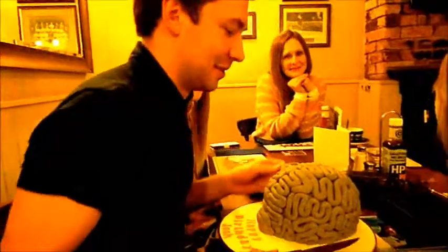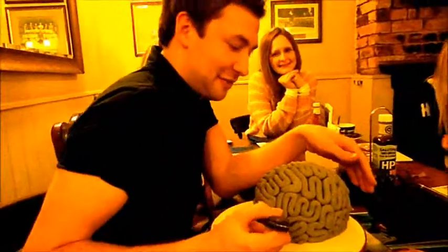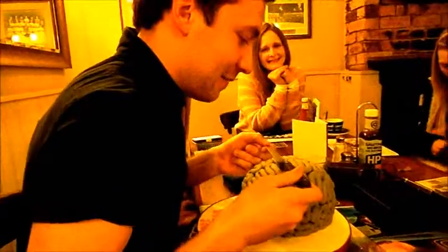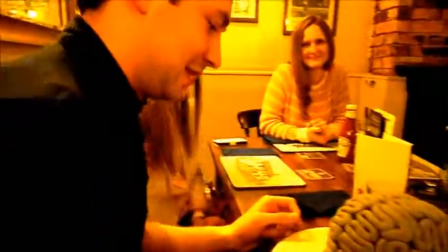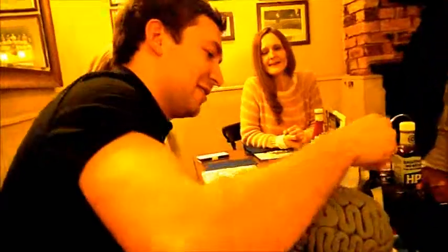Brain measures approximately 25 by 25 by 20 millimeters in dimensions. The macroscopic appearance of the specimen appears to be unremarkable. Bisected longitudinally. Right, I'm going to shut up. I just want to eat this brain, if it's okay.